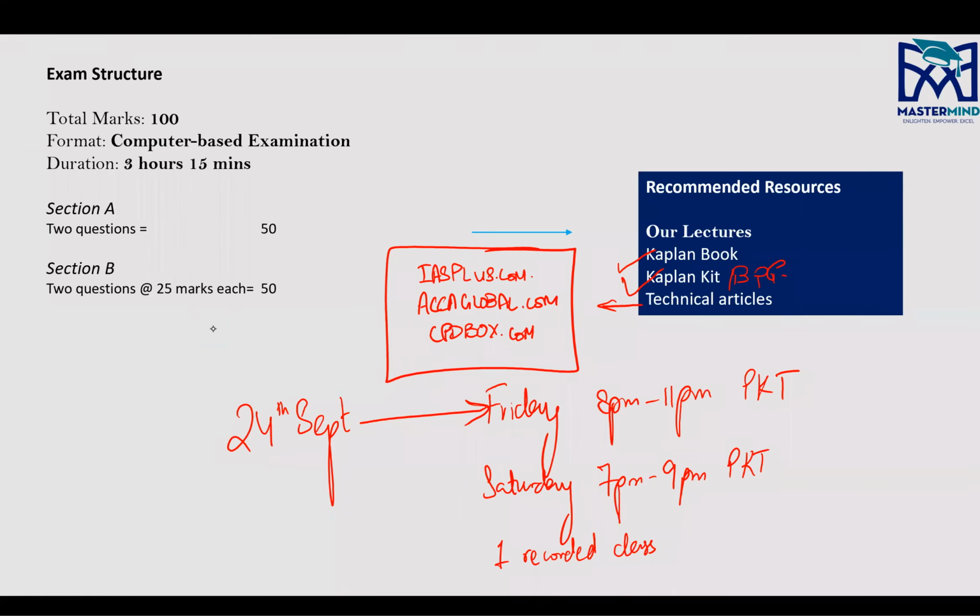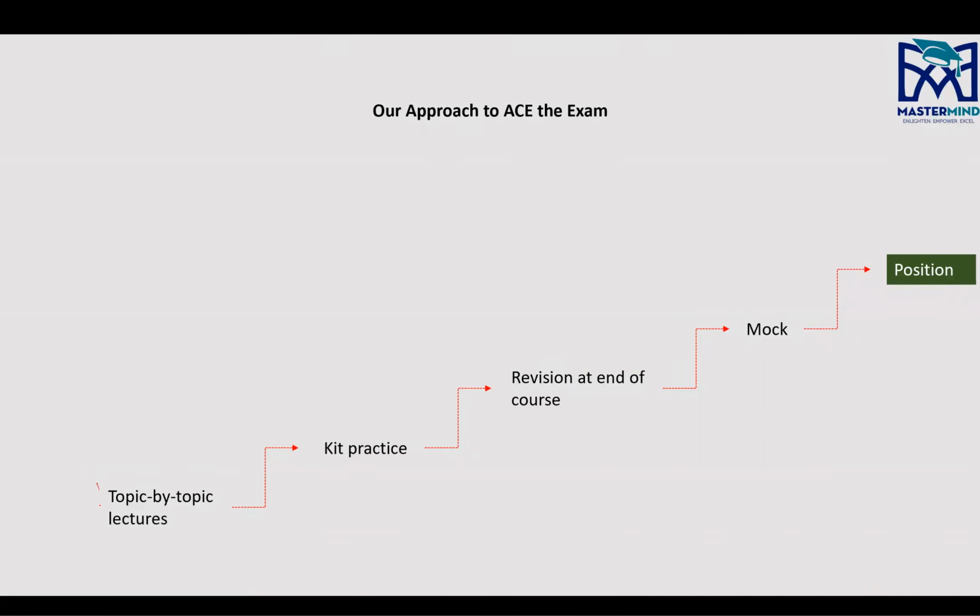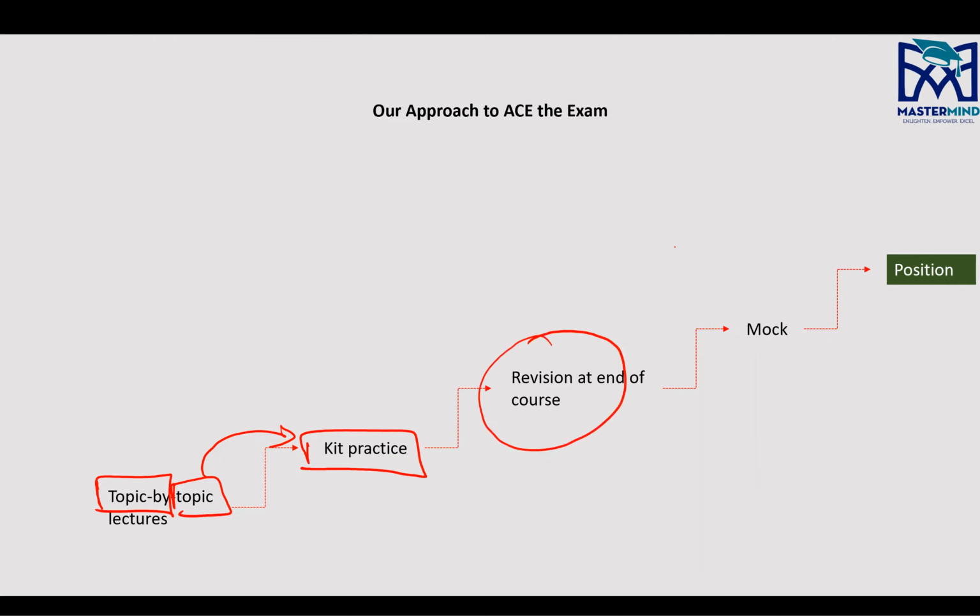See, the strategy to prepare for this exam, or for any exam as a matter of fact, that I teach is we'll do one topic and we'll do the kit practice. We'll do the other topic and then the kit practice, and so on and so forth. Consolidation is probably the last topic before ethics and current issues. So last accounting standards would be the consolidation accounting standards. And 1 week before the exam, I usually do a revision course, which for all registered students is free of cost.